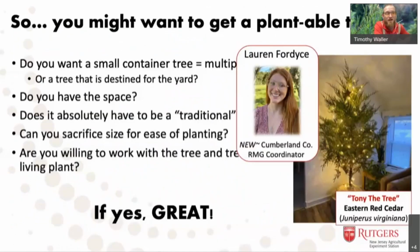So what I'm trying to drive home here, though, is that by getting a tree that you will use for Christmas, that's also going to be part of the landscape, it's a real opportunity to work with the ecosystem. So this was supposed to be a huge reveal, but the animations weren't exactly working. But first, I'd like to introduce the most important person on this slide, and that's Tony the tree. Tony the tree, I'm kidding.